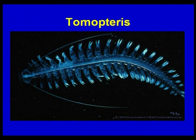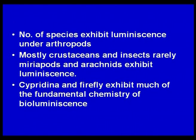In Tomopteris, you can see the parapodia exhibiting the luminescence, number one, and number two, the nephridial structures also give out the luminescence. That means the photogenic cells are present in the nephridia as well as partially in the parapodia. And a number of species under arthropods exhibit luminescence.